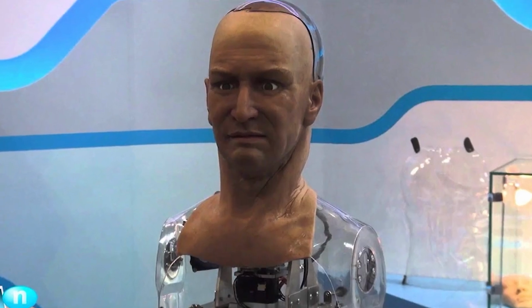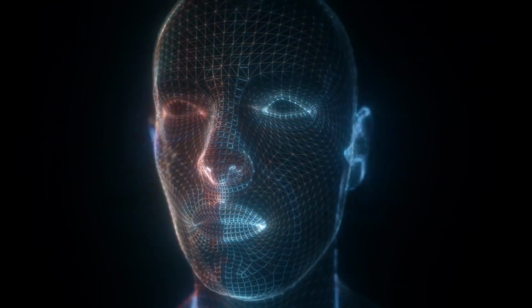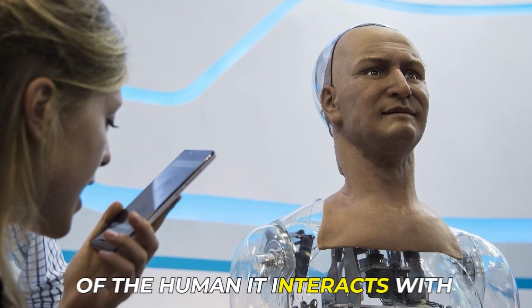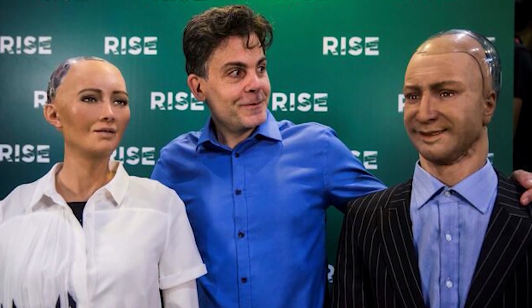The humanoid robot looks like a man, with soft, rubbery skin all over its face. Han can detect people by looking at their faces, recognize their gender, and also tell the mood of the person just by listening to their voice. Though designed to be a companion for humans, Han is a very intelligent robot that can recognize humans well, and since it's a machine, it will always remember the face of a human it interacts with. That's creepy, not gonna lie.